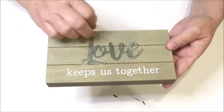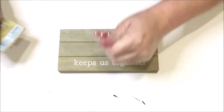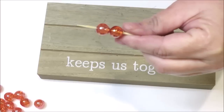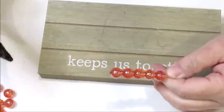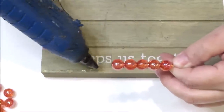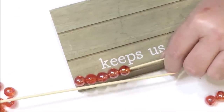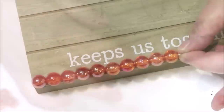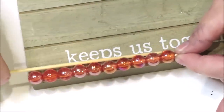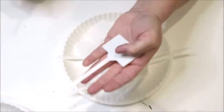Now on to our next DIY. I'm using this little sign. I removed the love metal text by just heating it up with my blow dryer, pulling it right off. And then I'm using some beads I found at the Dollar Tree. I actually threaded them onto a toothpick to make it a little more user-friendly to put them around the edge of this sign. I also like to use a skewer just to kind of place them, keep them in the right area for the glue. This does make putting beads on quick and easy. You may want to have a toothpick on hand next time you use beads and give this one a try.